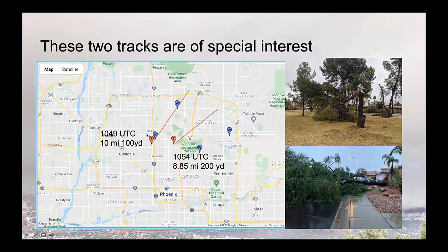So here we are. We have 2 tracks that are of special interest. One of them starts at 10:49 UTC, so this is in the dark hours in the morning, with a 100-yard wide tornado that tracked for 10 miles. And then another one just a little bit later, almost simultaneously, going through the Phoenix Mountain Preserve and then going up to Paradise Village. So this is a crowded area, and luckily these tornadoes weren't that strong. So this is not a disaster per se, but a very interesting meteorological case.